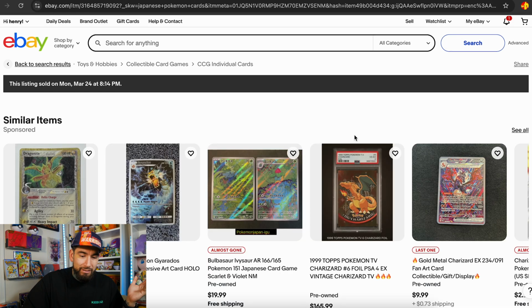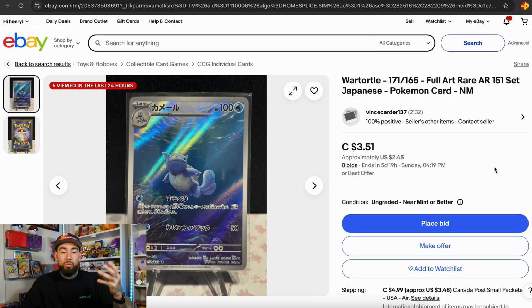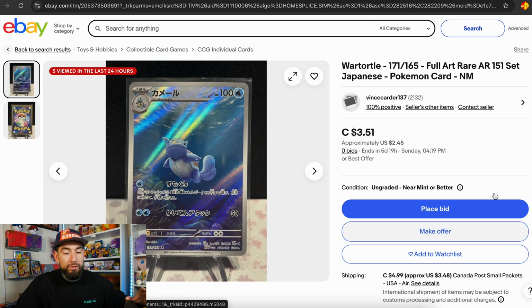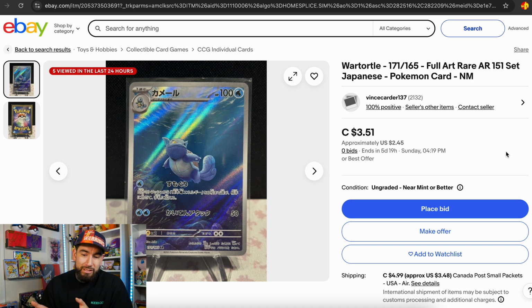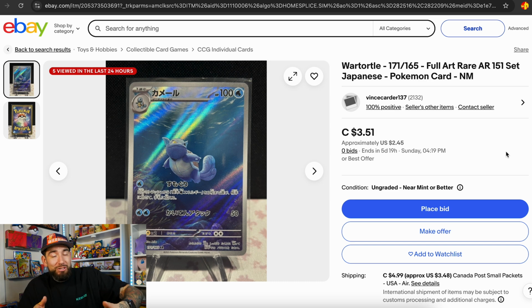And then, again, we have the War Turtle. I covered this card last week for the English market. And with a pretty big rise in this card in English, we see it in Japanese kind of just sitting there, doing the same thing it's been doing. Besides their final evolutions, the Blastoise, Venusaur, and Charizard, of course, they still seem very affordable.